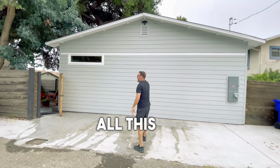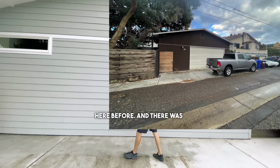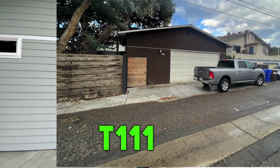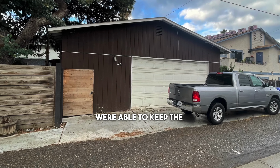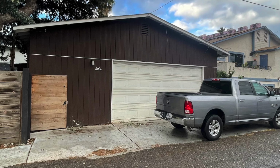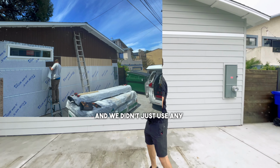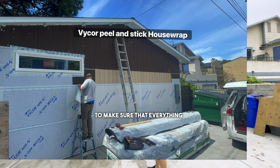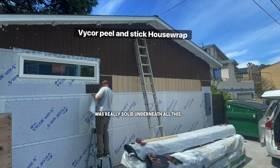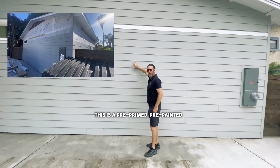So we got all this Hardie siding on. There was that ugly garage door here before, and there was just that T1-11 old wood siding. But we actually were able to keep the T1-11 in place and fill this in. And then we did a house wrap, and we didn't just use any house wrap, we used a peel and stick to make sure that everything was really solid underneath all of this, and we put on this really nice Hardie. This is a pre-primed, pre-painted Hardie.